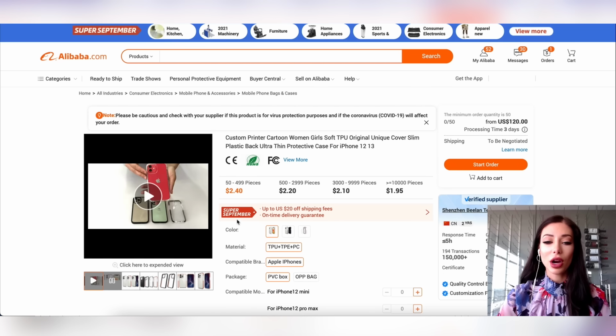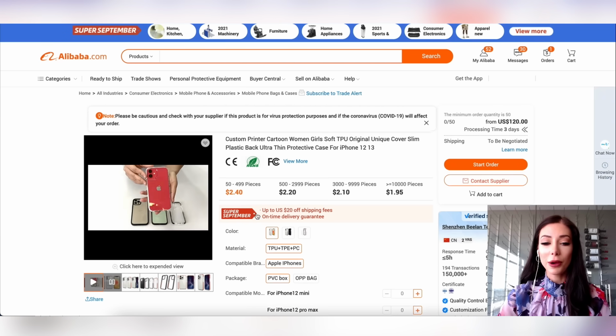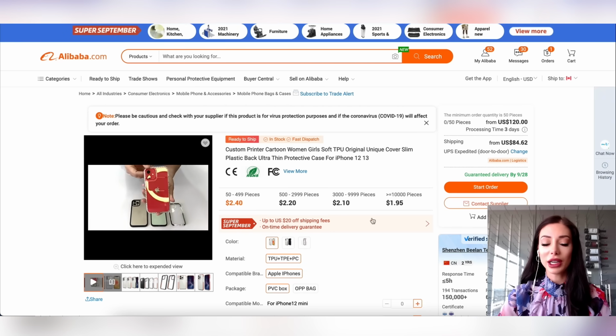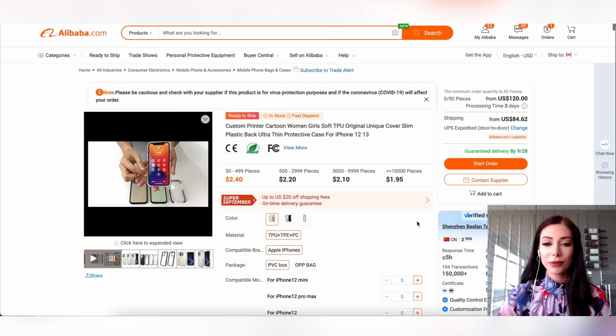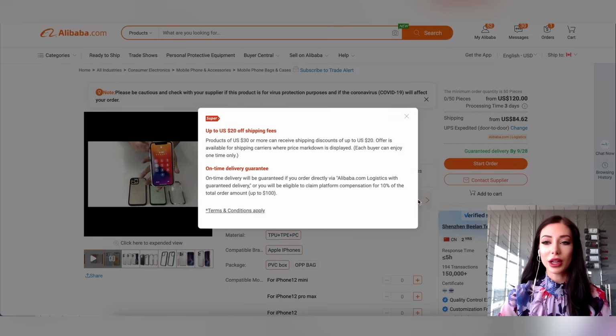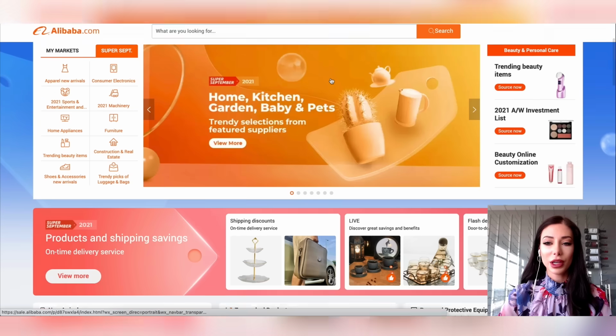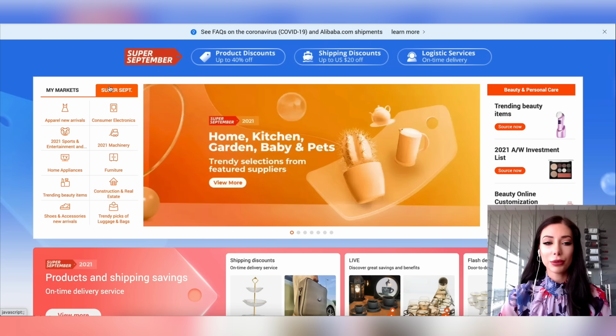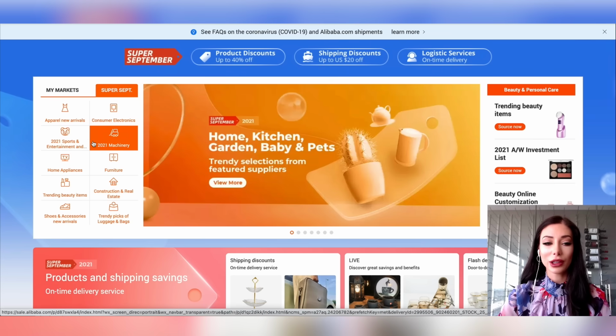So if we click here, we can see that this one is part of the Super September, up to $20 off on shipping fees, on-time delivery guarantee, which is great. So this is just one example of the discount and the special offer that you'll get during this time. You can also see certain trending items. You can browse for the Super September deals by category.